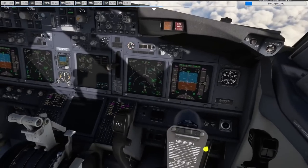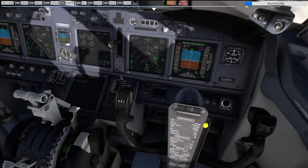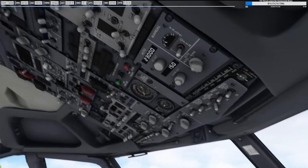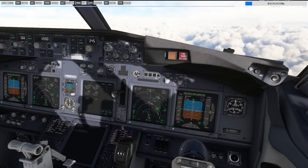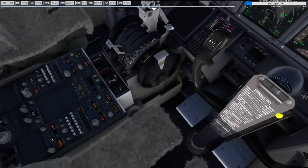So, descent checklist. Pressurization, land height 150, anti-ice off, approach briefing fuel, discussed, IS and outbox, checked and set. Descent checklist complete. Make a quick PA to the passengers.